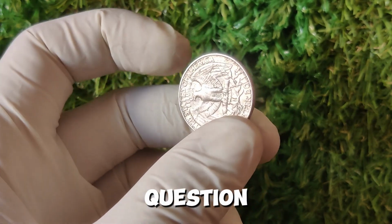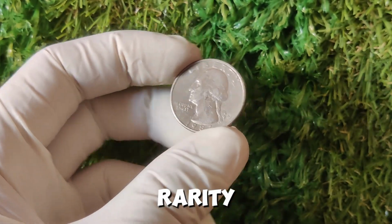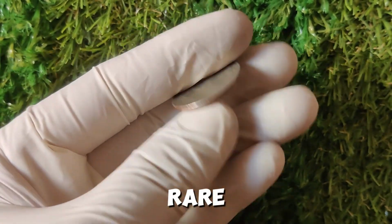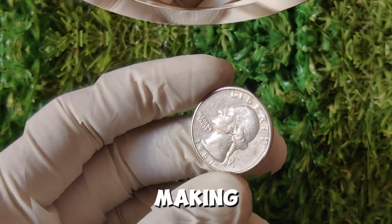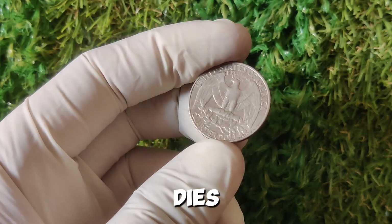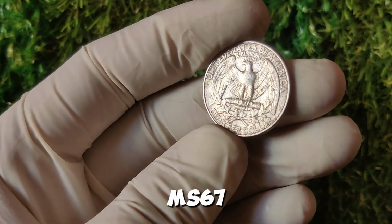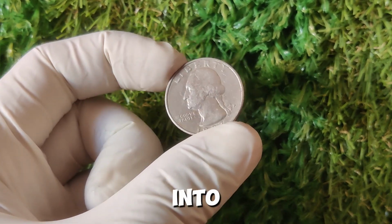Now, here's the big question: why is this coin worth up to $105,000? The answer lies in its condition, rarity, and collector demand. Coins graded at mint state, MS 67 or higher by professional grading companies like PCGS or NGC are exceptionally rare for this year and mint. Most 1987 P quarters in circulation show significant wear, making pristine examples highly desirable. Some 1987 P quarters feature minting errors, such as double dies or off-center strikes. These errors add tremendous value. According to numismatic records, only a handful of 1987 P quarters have been graded MS 67 or higher, with even fewer achieving the coveted MS 68 grade, pushing their market value into six figures.